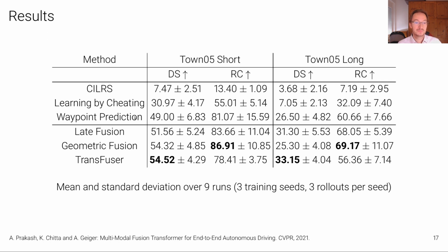The first 3 models here only use a single modality. They use only images as input. SILRS was the state-of-the-art model in CARLA in 2019, and learning by cheating was the state-of-the-art model in 2020. We can see that through fusion, we obtain a significant gain in performance, in particular in the driving score. And we also have baselines: one baseline where we do the fusion late without the TransFuser architecture. We are just processing the inputs independently using the ResNet backbones and then do the fusion. And we have another geometric fusion baseline. Both of them perform less well on these challenging town 5 scenarios, in particular when we consider longer routes to be completed.